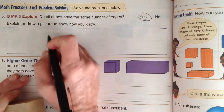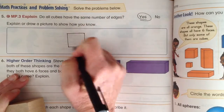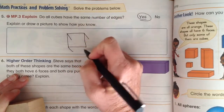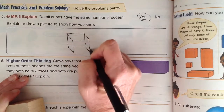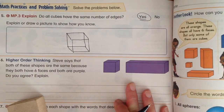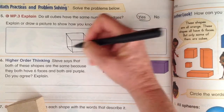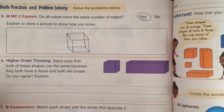Okay, now explain or draw a picture. Now again, the pictures are very hard. So here's 4 edges on the top. Then, this gets tricky. I'm going to do 4 edges going down to the bottom. And then I'm going to show the 4 edges on the bottom. And it makes a cube. Okay, it's a little tricky, but they are all there. 1, 2, 3, 4, 5, 6, 7, 8, 9, 10, 11, 12. All cubes have 12 edges.